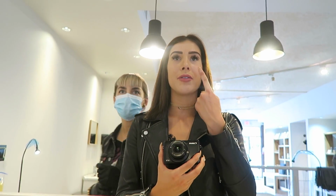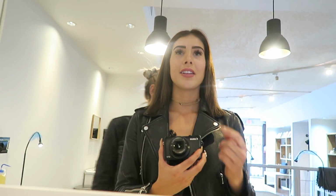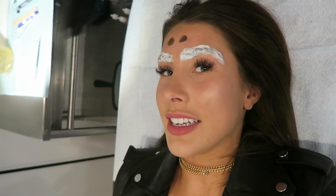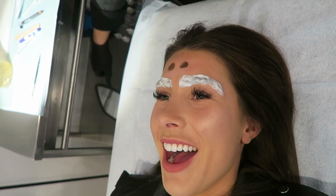Alright guys, so we're just perfecting the brows at the moment. I feel like this one down almost looks slightly higher. Yeah, exactly. This arch. I'm just so happy to have even eyebrows. So we're just testing the colors right now to try and match my brows. Oh, and things are getting numb.